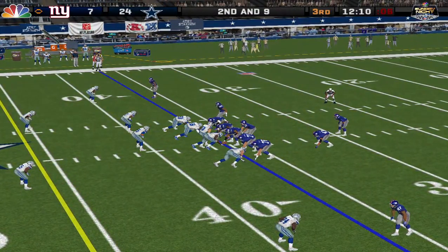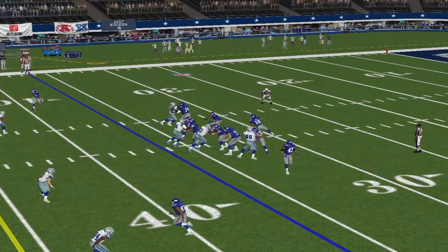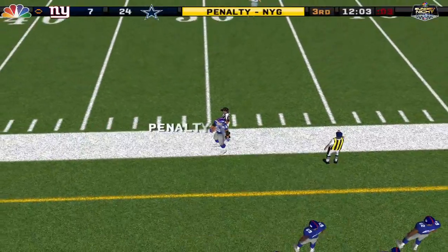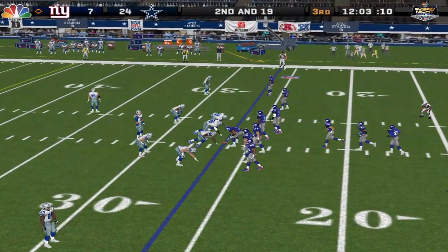Bring it up. Manning sends a man in motion. Dropping back. Under pressure. Throws it. Flags are down, and this one appears to be on the offense. It's now second and long after the penalty.